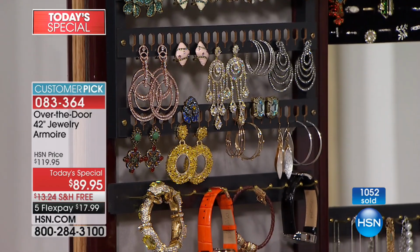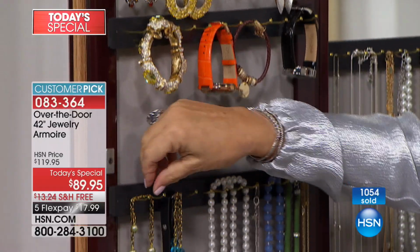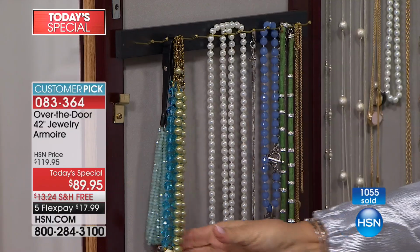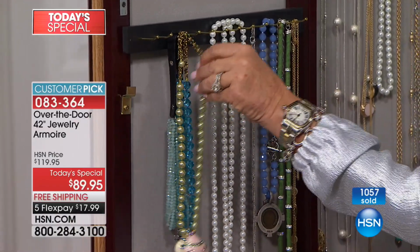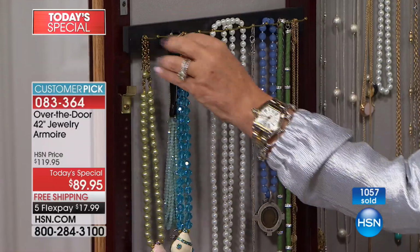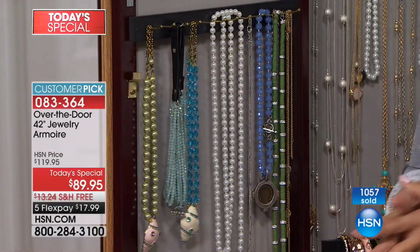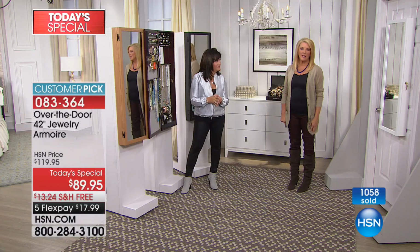And this too, look, you can double and triple hang because all of these brass hooks are an inch long. I just put 3 necklaces on that one hook, Suzanne. I do that all the time. So, I mean, you could fit so much more in this. This really, truly grows with you. Okay, white is most popular, followed by the black. The oak is the most limited with 3, and then of course that's the cherry color as well.